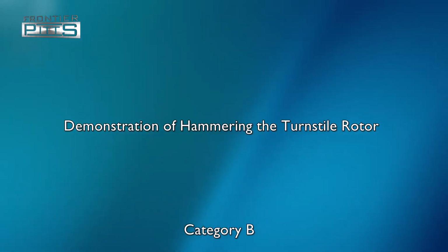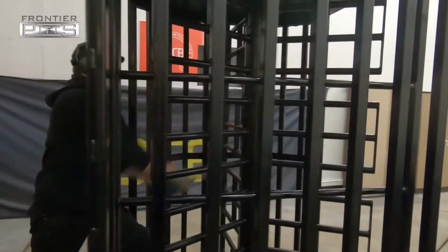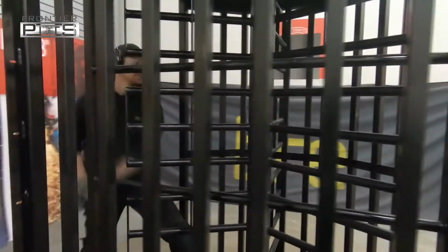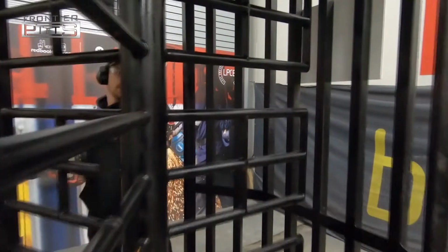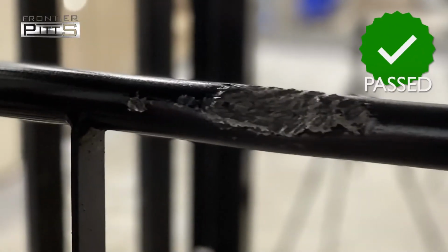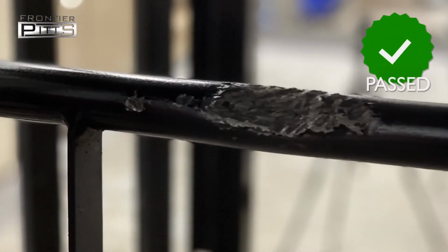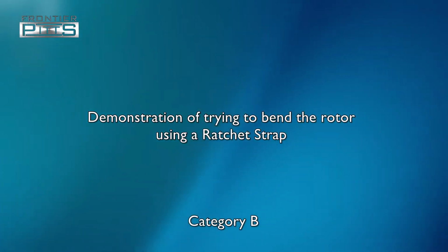Demonstration of hammering the turnstile rotor. Damage to the rotor caused by the hammer remained resistant for 3 minutes. Demonstration of trying to bend the rotor using a ratchet strap.